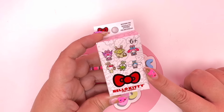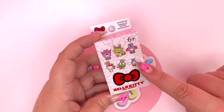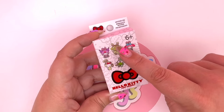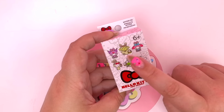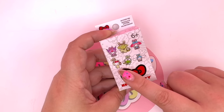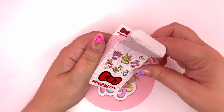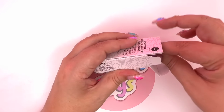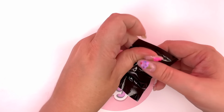So let's open up another mystery pin, and I think these are so stinking cute. They all have little bunny ears. I am a sucker for some bunny ears. So we have Karomi, Pomeran, and of course My Melody. Hello Kitty, Karopi, and Cinnamoroll. All right, let's see what this one is going to give us. Let's see if it's My Melody. I don't mind My Melody, she's awesome.